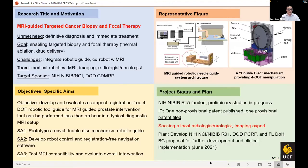The first is MRI-guided targeted cancer biopsy and focal therapy. Technically, this is to develop a needle guide system that can work under MRI. As you probably know, in the MRI environment you cannot just put in any robot or metallic materials. So we need to have some clever way to approach it.